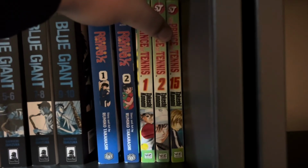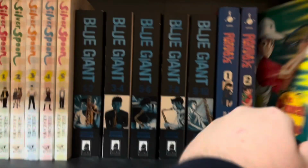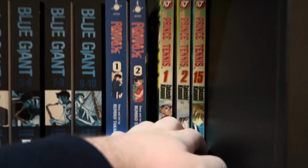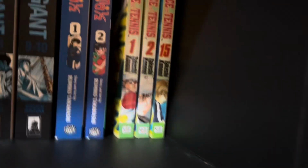And then Prince of Tennis. I got these out of Half Price Books. The volume quality is awful, but it's Prince of Tennis. Like the series is like 100 years old. And I got it. So yeah, I'm probably not gonna collect this series anytime soon. But I'm excited to read it.